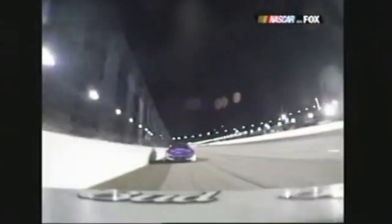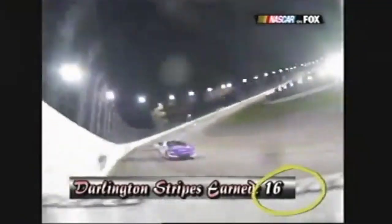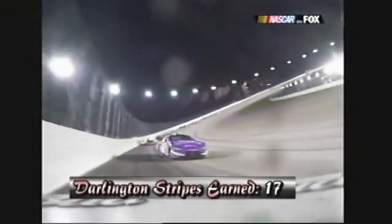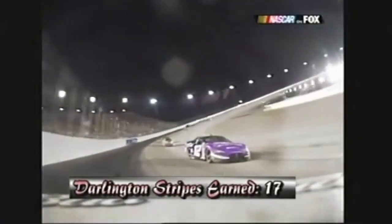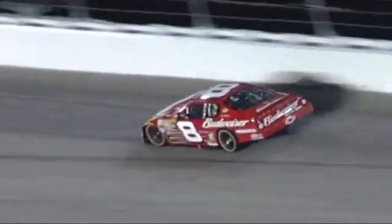One more for our Darlington stripe count. That would be Dale Jr. And that's just the ones we've been able to catch and see.